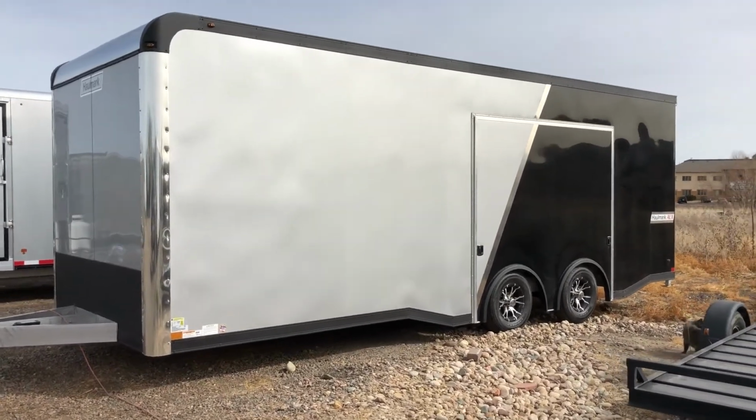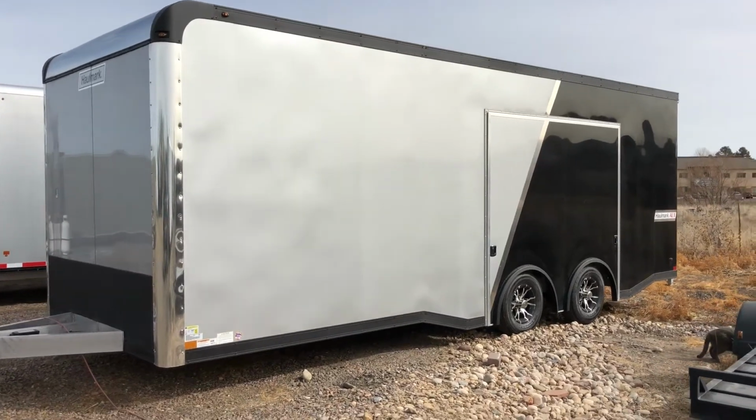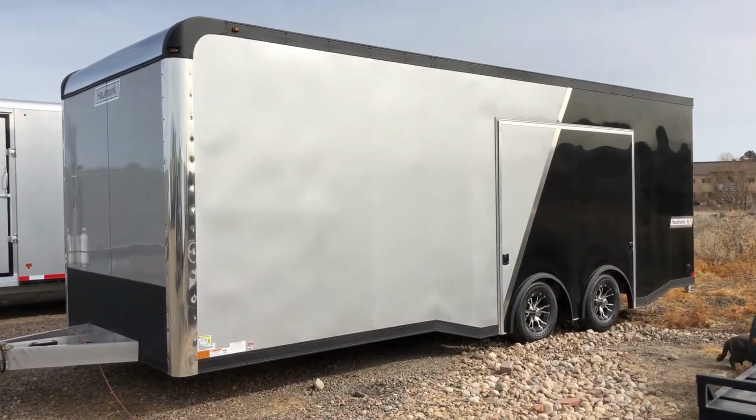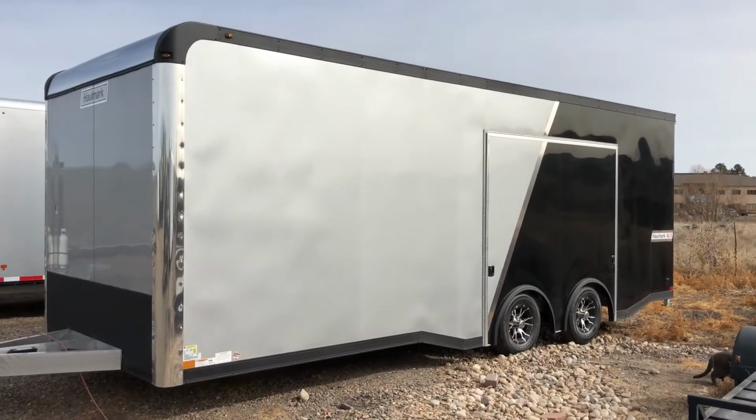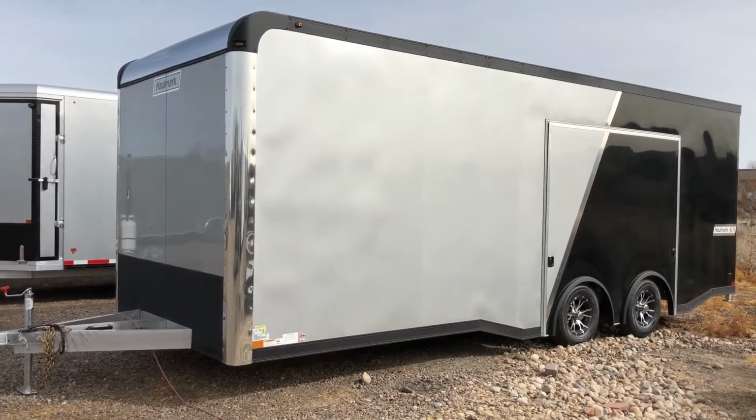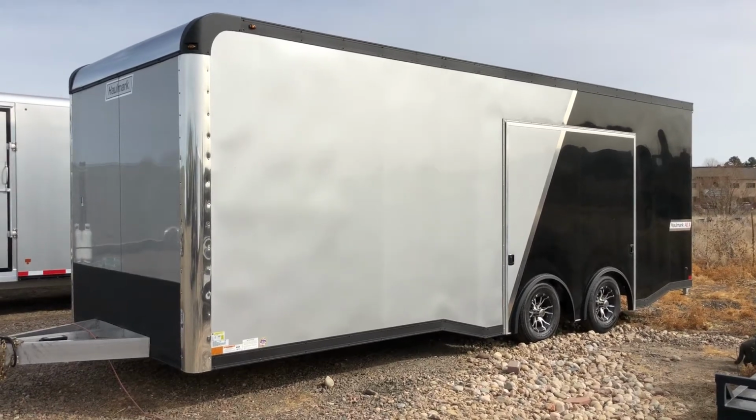This one's in a smooth skin exterior as well, so you guys can see a silver front, black back. You've got the polished aluminum strip to divide the two. You've got the black accents on the top as well as the bottom, and then the big polished corners. This is an absolutely beautiful trailer in person.